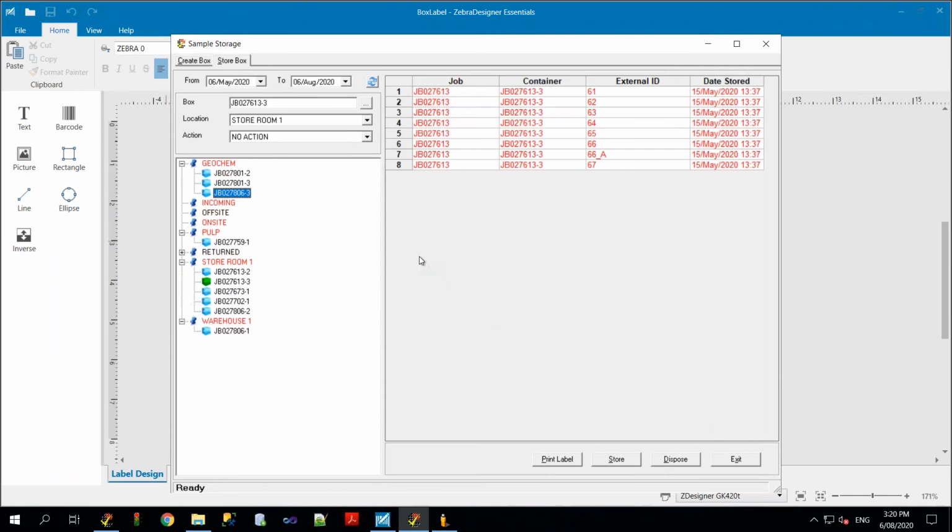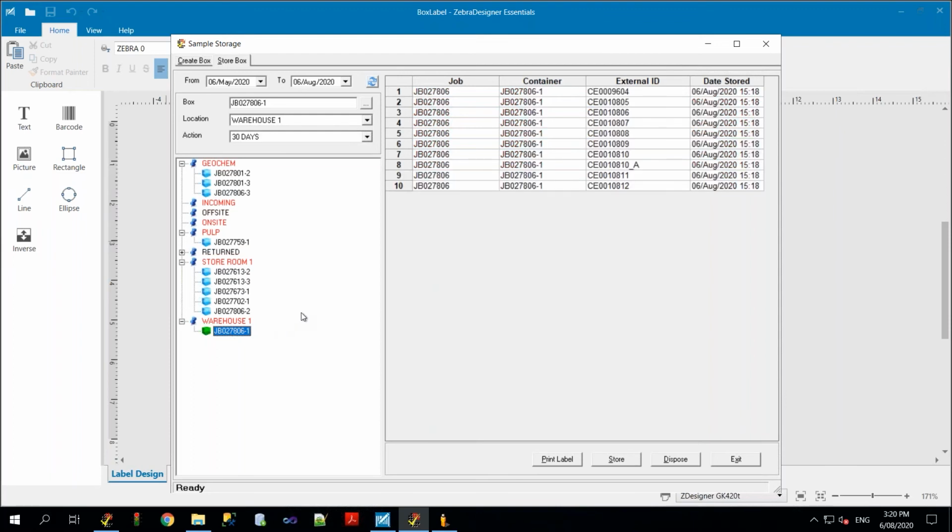And then further to that, after that 30-day action has expired, CCLAS can create a report and compare the 30 days against this date stored, and then warn you when those samples need to be disposed of.